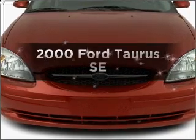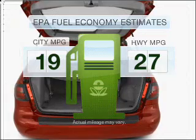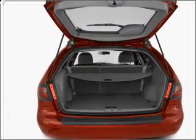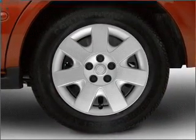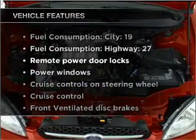If you're looking for a first-rate auto, this one could be yours today. In the city or on the highway, you'll spend less time at the pump with this fuel-efficient vehicle. With a reliable six-cylinder engine that responds smoothly to its automatic transmission, premium wheels give a more luxurious look. Plus, enjoy these notable features that are included in this vehicle.